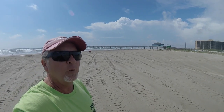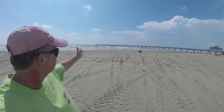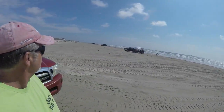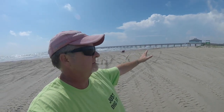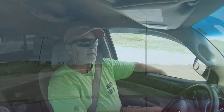We're at Horace Caldwell Pier in Port Aransas, Texas. There is the pier. Good fishing. And we got the beach. Lots of beach. Lots of parking. Easy driving. You can drive down the beach south that way for miles. Well, not that many, but quite a few. Golf cart, standard equipment in Port Aransas. There's probably more of those than there are cars.